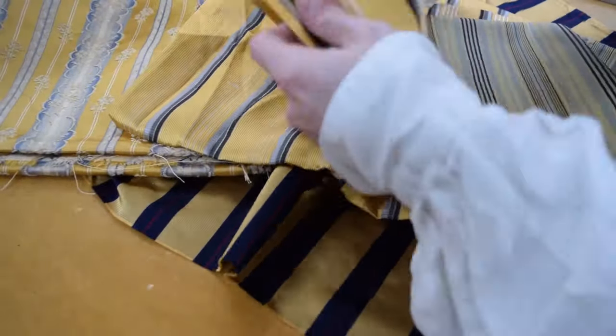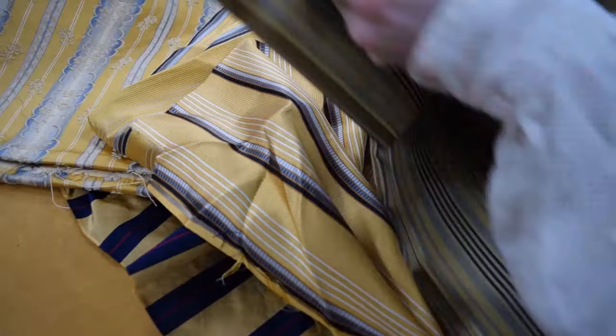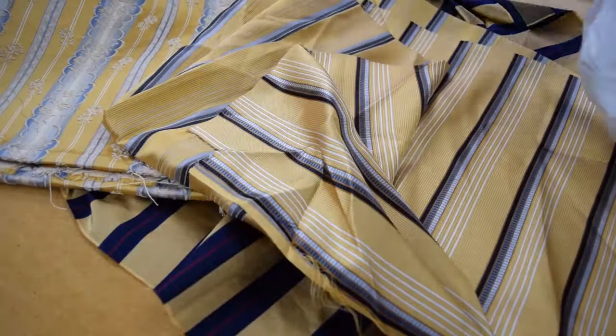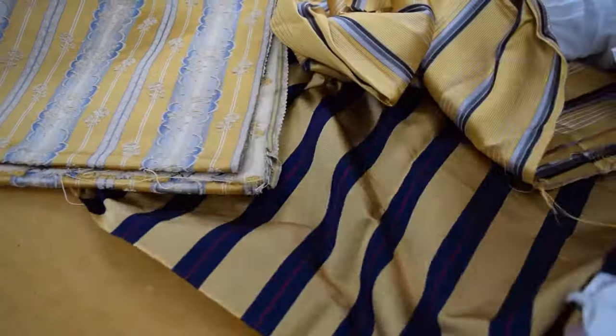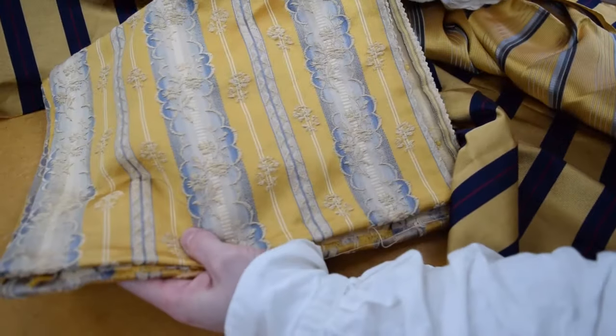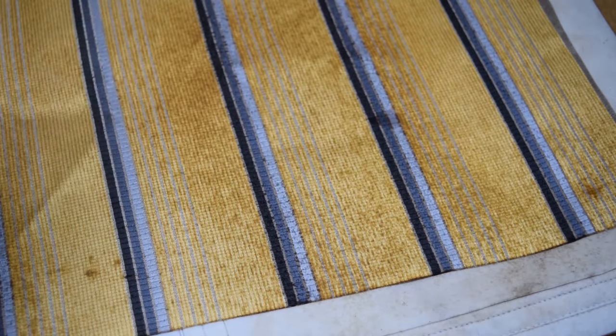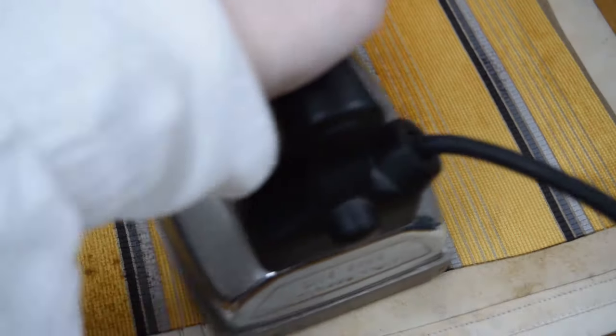Let's have a look at the fabric stash. It was tricky to decide and to work out what might work best, but I decided on this nice variegated gold and grey stripe, which I think, in retrospect, looks really good. This silk had been in storage for a wee while, so I thought it best to give it a nice press, get rid of some of those creases, before then moving on to putting it together.